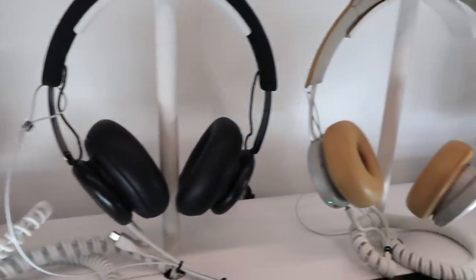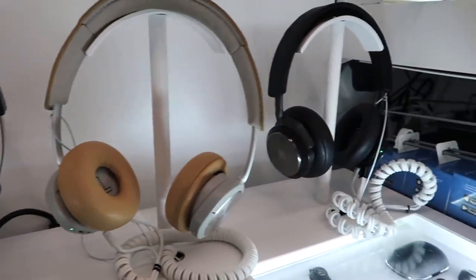So my brother actually always recommends that I get headphones, don't you? You are always teaching me about technology. I know. We actually have these ones at home. Yeah, we do. Oh my god, Bang & Olufsen. I think I've lost them actually.